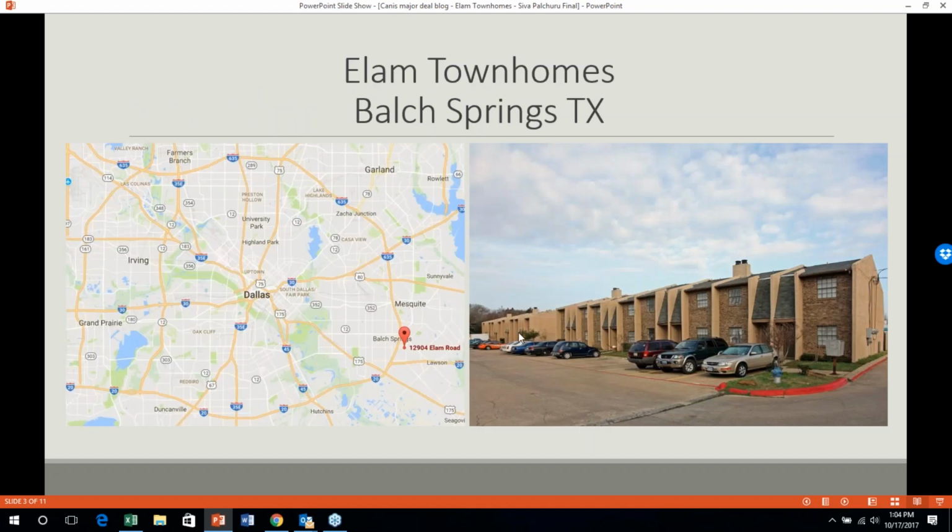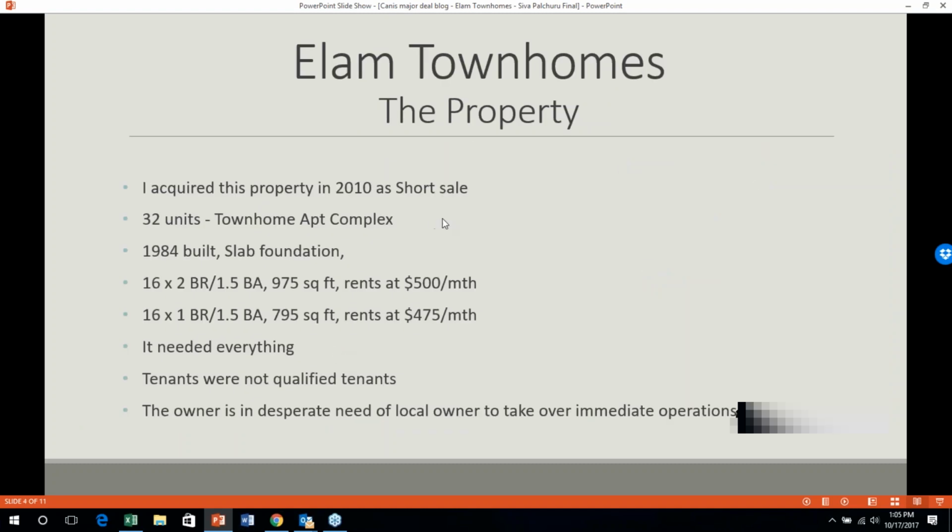This is the property where it is located. These are 2 buildings out of the 4 buildings of Elam Townhomes. Each building is an 8-plex, 2 on this side and 2 on the other side, and the parking lot is in the middle. As you can see, this is East Dallas, which is close to 635 and I-20. I acquired this property in 2010 at short sale. The reason I used a short sale is we bought the note and subsequently foreclosed on the seller as a friendly foreclosure, so it was simply a deed transfer.